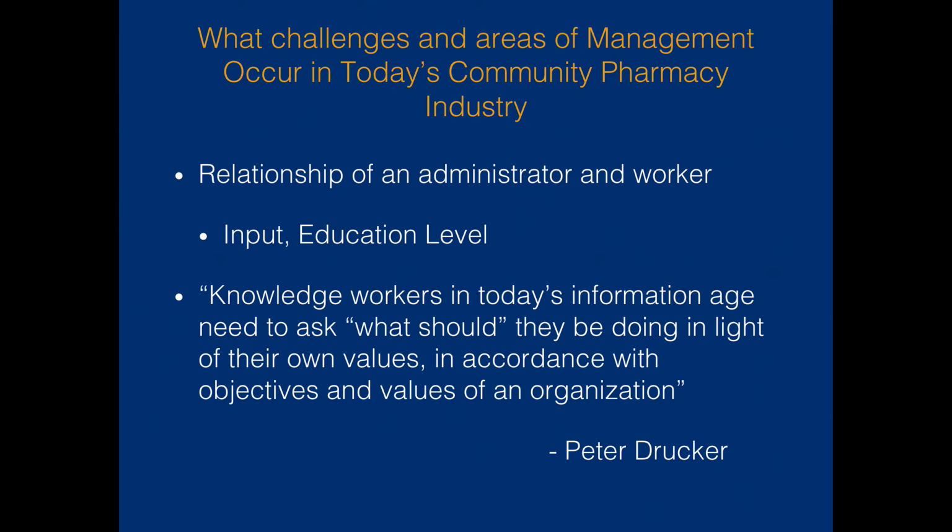What challenges and areas of management occur in today's community pharmacy industry? Those include the education level of the people you work with. How well do they understand the outcome goal we're trying to achieve? How well do we communicate that to our workflow? Peter Drucker, a famous business writer, especially in the 70s and 80s, wrote that knowledge workers in today's information age need to ask what they should be doing in light of their own values, in accordance with the objectives and values of an organization. So what is your organization? What is your pharmacy business's main objective? It could be multiple, based upon the services you offer, but one of the things a manager needs to do is convey to their people what we're trying to achieve.